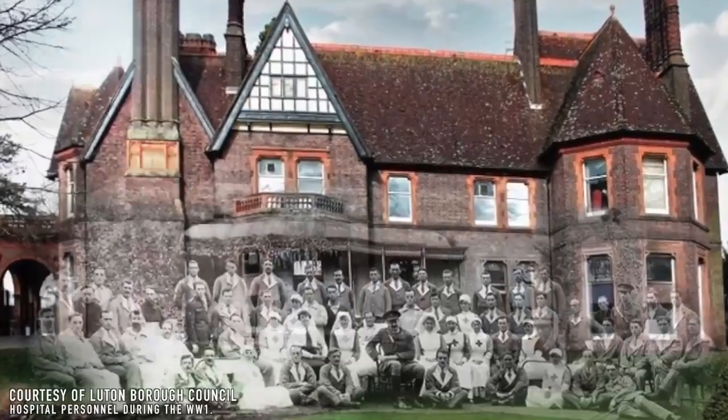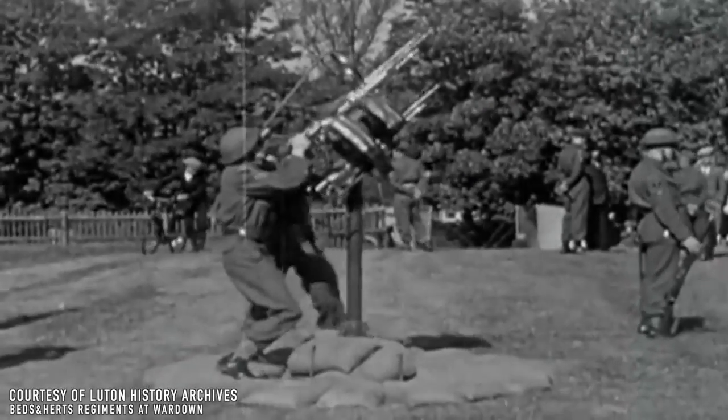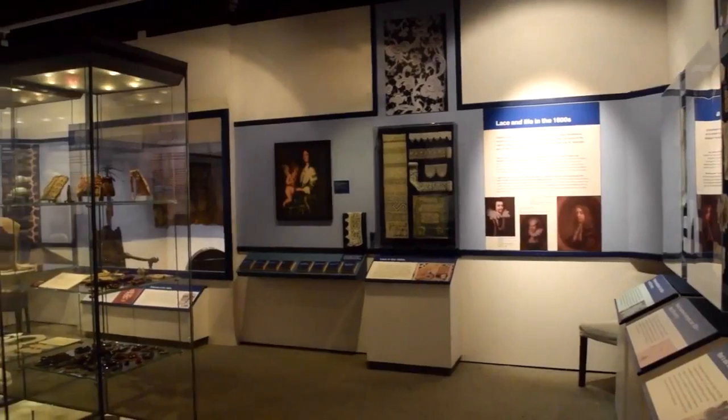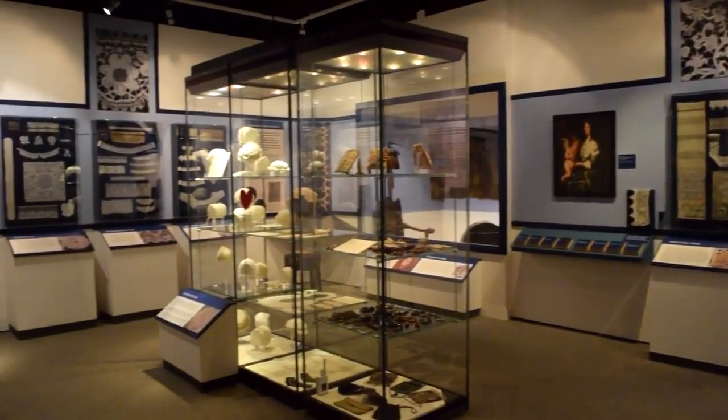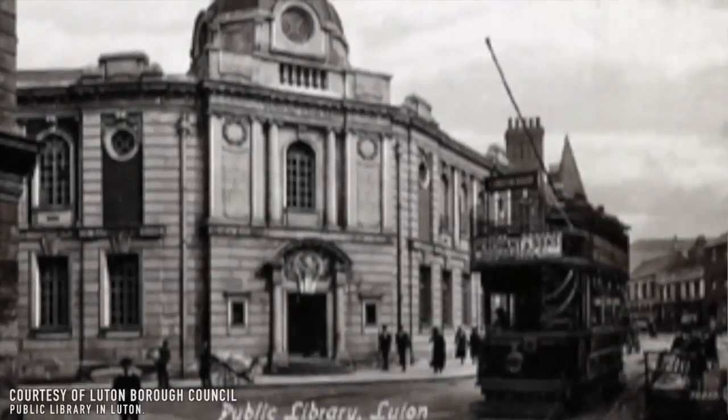During the First World War, the house was used as a hospital. But after the war, it essentially remained vacant, although some bits were rented out to various people. The solution for the council's problem came a little bit later when Luton Museum was opened initially as a single room in the Carnegie Library in the town centre. The museum very quickly outgrew the premises there, and there was a lot of pressure from various business people for Wardown House to be brought into use as a museum.